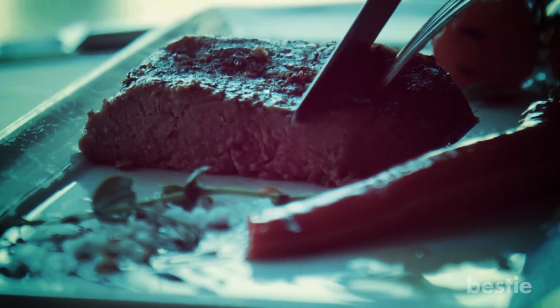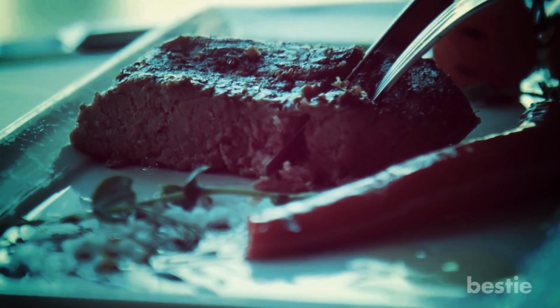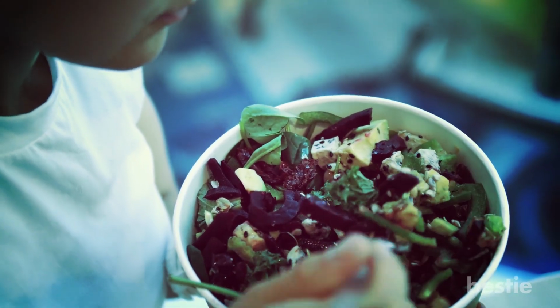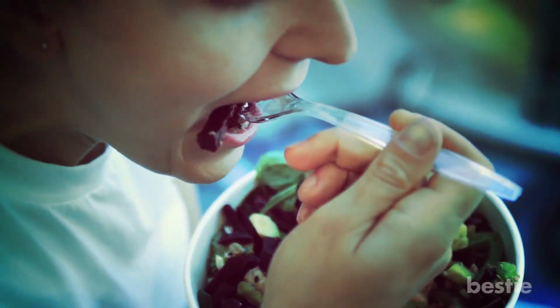Enough of meat. It's not just non-vegetarians who get to enjoy high-protein meals. Vegetarians and vegans can try plant-based protein meals to stay fit. Our next suggestion is perfect for veggie lovers alike.